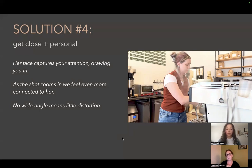And so we can get to know someone a little bit. And also another advantage of not doing the wide angle, you'll see here, there's really no distortion, or maybe a tiny bit on the edges, which is helpful.